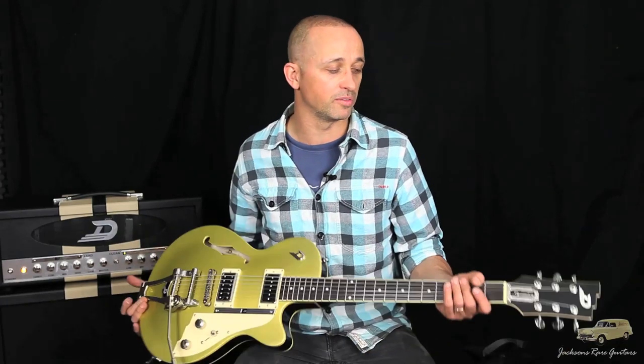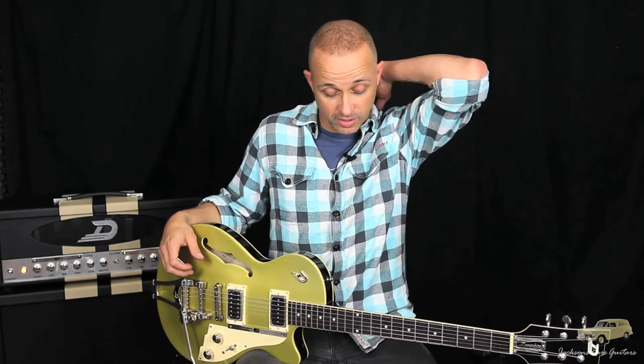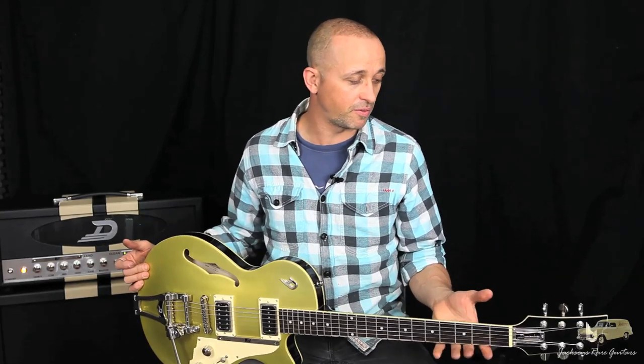So I've been in love with them ever since, and this is a great hybrid of sustain and excitement at the same time. As we all know, when you plug a hollow body in, it does feedback more. This is a nice controlled amount of feedback. It doesn't squeak and squawk and do things that you don't want it to do. So there's not much to really fault on this guitar.